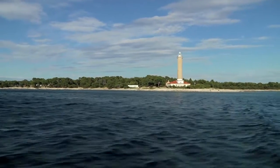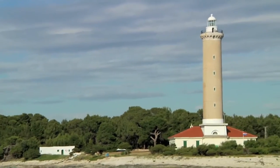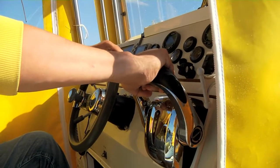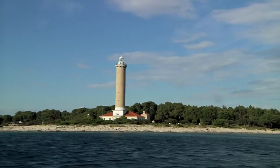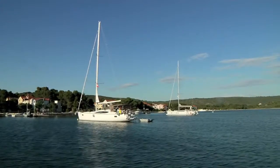Nearby we have the Punta Bianca lighthouse, built in 1849. It is 42 meters tall and is the tallest lighthouse in the Adriatic, with a light that shines out to 40 kilometers. Allegedly, it took 100,000 egg yolks to give the facade of the lighthouse its yellow color, but we cannot confirm that with certainty.